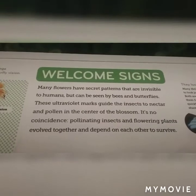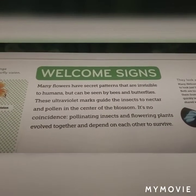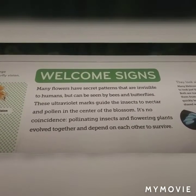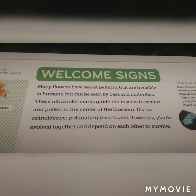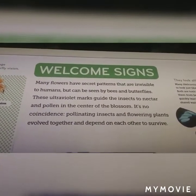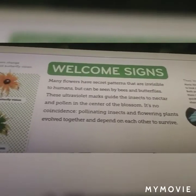Many flowers have secret patterns that are invisible to humans but can be seen by bees and butterflies. These ultraviolet marks guide the insects to nectar and pollen in the center of the blossom. It's no coincidence pollinating insects and flowering plants evolve together and depend on each other to survive.